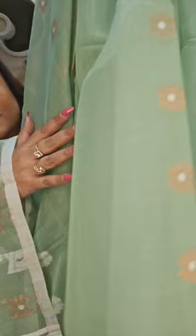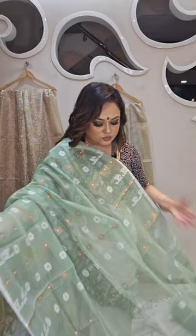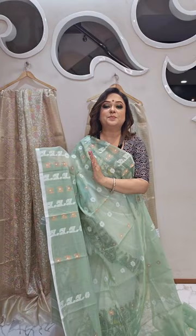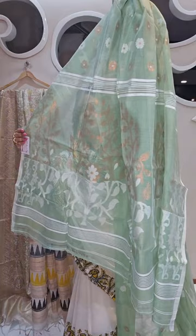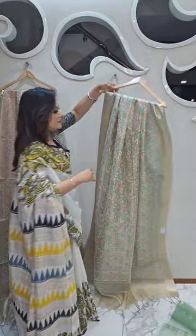This is alternately zari and resham weaving. This is the base color. So you can understand, showing you together, since these are soft dhakai. Since I'm wearing white, the color is showing a little light. But it's a very pretty pista color. 2990. So three color options. Many more dhakais are available. Do visit our branches. 2990, number 16.